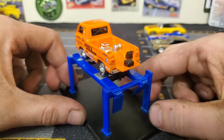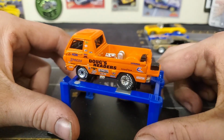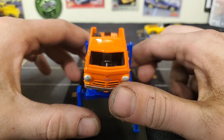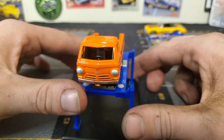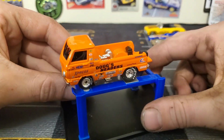Really, really cool car. They went as far as there's no windows in this thing at all, so another little detail they added. The driver's seat and the steering wheel are in the middle of the truck. So they really spared no detail with this thing. That is super duper cool.